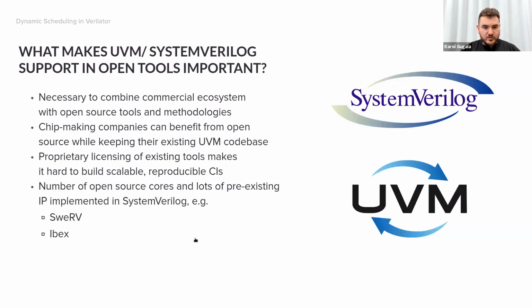So why actually UVM? If you look at the market, at the existing ecosystem, there are a number of digital designs that were designed in a way that was available at the time they were being designed. For verification, a lot of companies, a lot of designs, a lot of engineers simply used UVM because UVM was the best verification methodology available at the time.